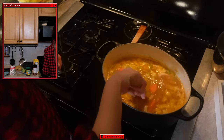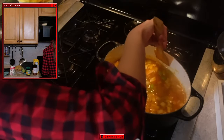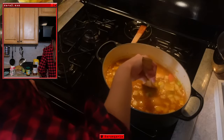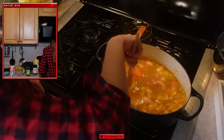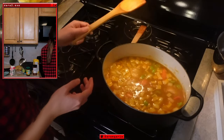Okay, so I'm just gonna be mixing everything back in. I'm just getting all that scum back inside of the pot. It's all flavor anyways, it'll all be okay. We don't really need to scrape the bottom because it's just wet enough that we know for a fact that it's gonna be delicious. Beautiful. Guys, look at this pot of soup.